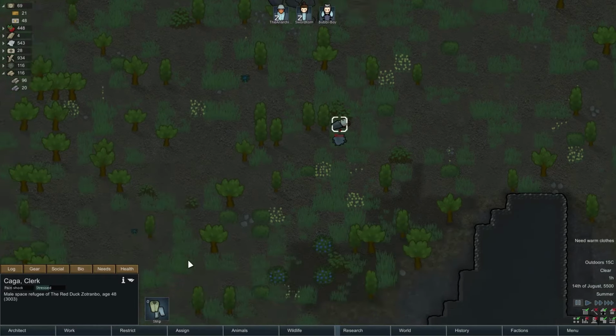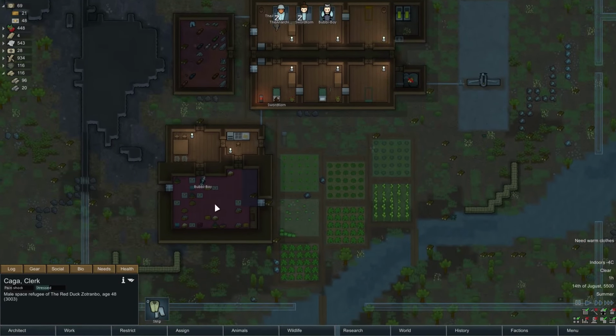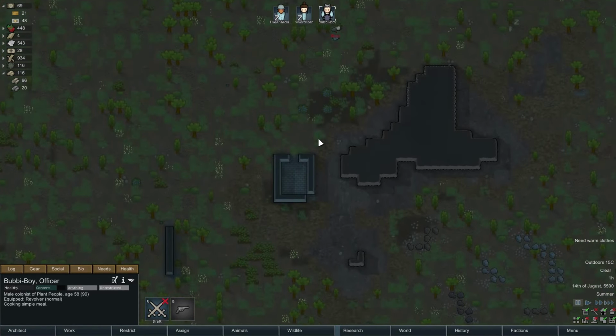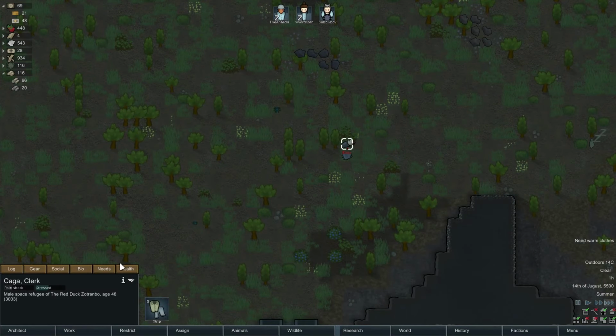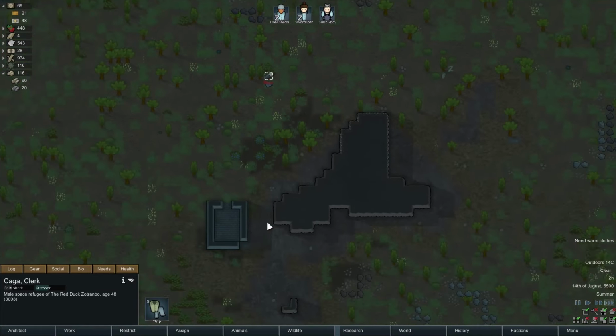Okay, so what we're going to do then is say, who do we want to go capture him? I think Bubby Boy might be the only person who's awake, and the one with the medical skills, so that's not a bad thing. We're going to go ahead and capture you. Probably don't want to strip you quite yet, because you have clothes, but stripping you is not going to be a good idea.